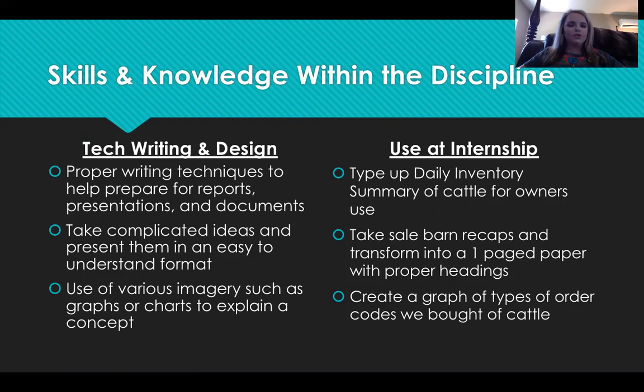The next one was to use a variation of imagery such as graphs or charts to explain a concept. So this was taking data and simply putting it into a chart or graph where everyone could understand it more easily. And some things that I used at my internship that helped me was to type up a daily inventory summary of all the cattle for owner users. This was just a chart where people could see how much cattle they bought, such as the head count, weight, and how much it costs.